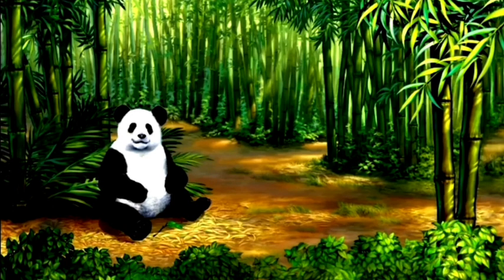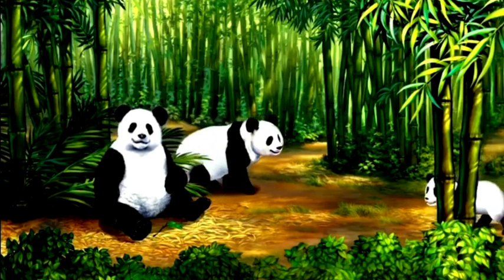The giant panda has 5 fingers and a special thumb-like part on its wrist that helps it hold on to bamboo when it eats. Giant panda mothers carry their cubs around with their teeth, just like cats carry their kittens.